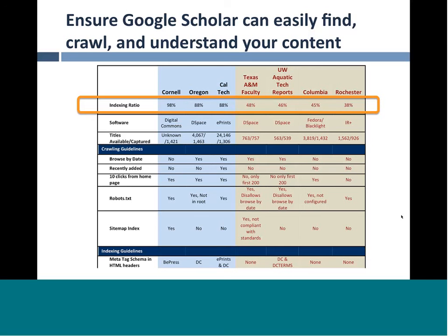First of all, Google Scholar recommends specific crawler guidelines. This is where it comes down to how easy you are making it for crawlers to navigate through your repository. So Google, for instance, wants a page that allows it to browse by date. It also wants a recently added or chronological page, and it wants the PDFs, or whatever the ultimate object is, to be 10 clicks or fewer from the home page. It also wants a well-formed robots.txt file, and it wants sitemaps submitted, and a sitemap index of all the sitemaps that you have submitted.